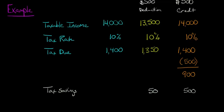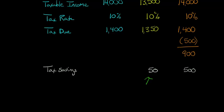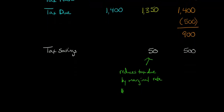So when we think about a deduction, it's reducing our income, but ultimately it reduces tax due by the marginal rate of the taxes that we're paying. In this case, that's 10%. Another way to think about it is that it's a $500 deduction times the marginal tax rate we were paying of 10%. So it's really saving us $50, which is what we have right here.